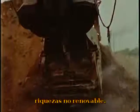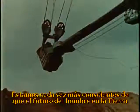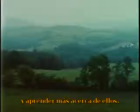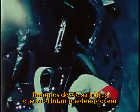minerals, non-renewable treasure. We are ever more aware that man's future on Earth depends on how well he conserves his earthly heritage. We need better ways to inventory and monitor our resources and to learn more about them. Photography from an orbiting satellite can provide the information we need at a cost we can afford.